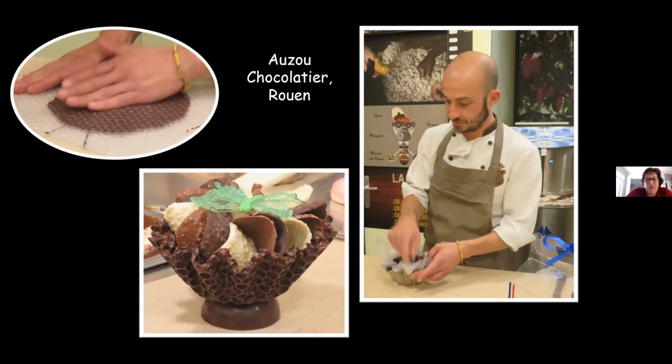French chocolate is wonderful. So we were excited to see that a visit to this chocolate shop was included on our walking tour of Rouen.